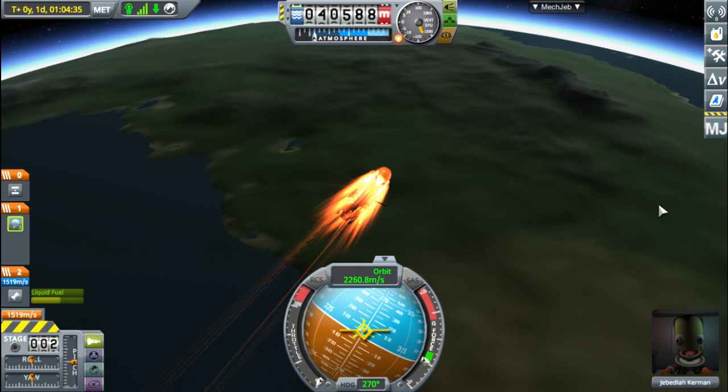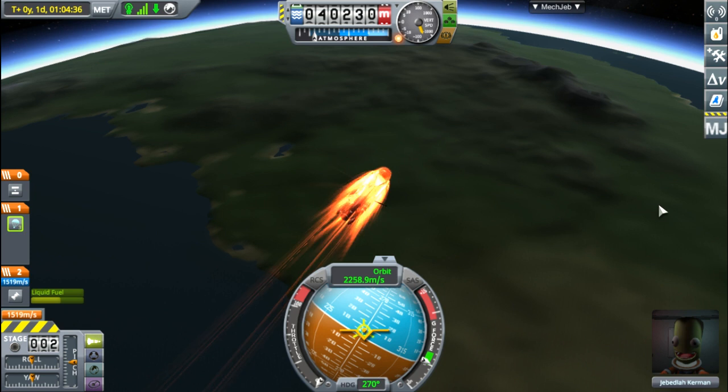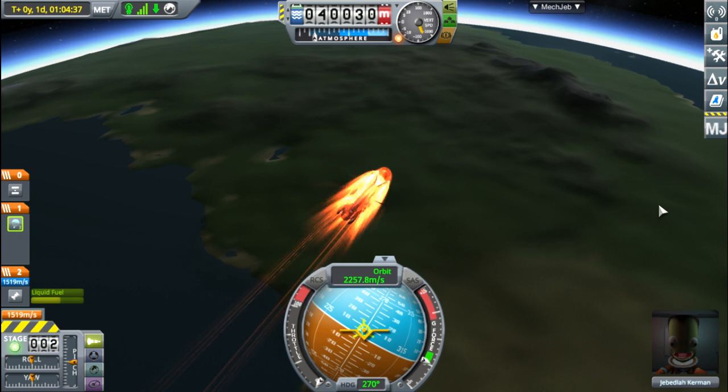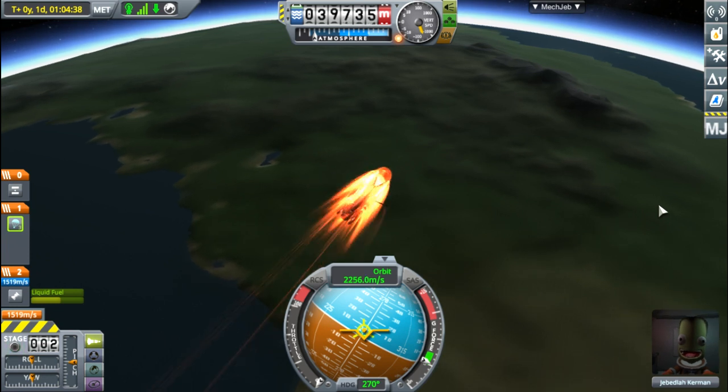And beginning our approach, still on our way, and our goal is to land back at the same launch pad that we took off from. So far, our flight trajectory is all clear, and we will keep you up to date as we go on.